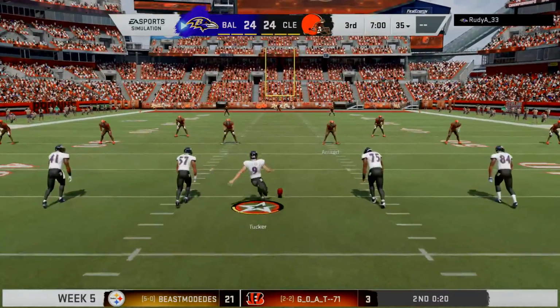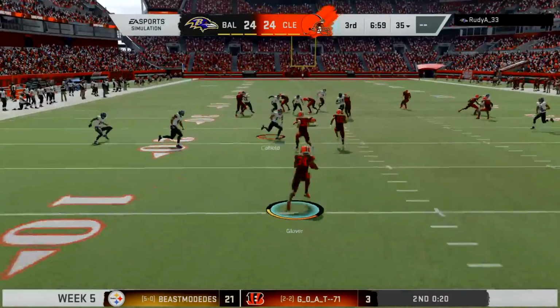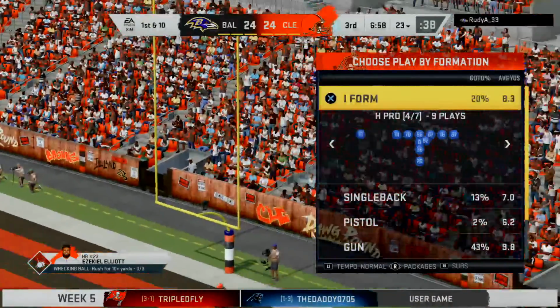Get the party started for the second half. It was an even first half, all tied on the scoreboard. This is taken about 7 yards deep. And he'll bring it a few past the 20 to the 23-yard line.